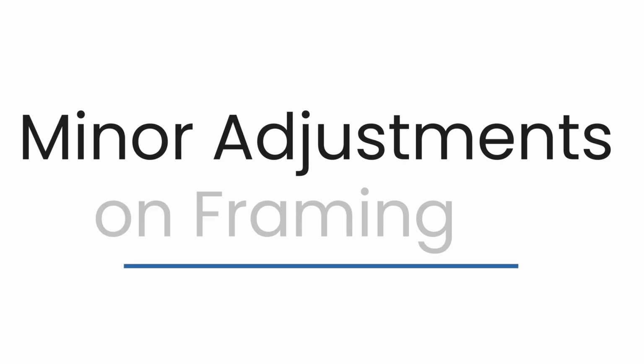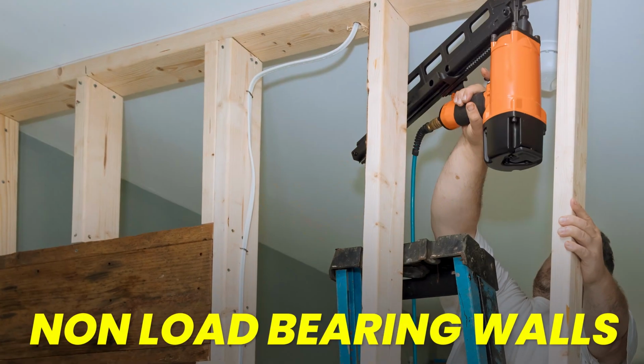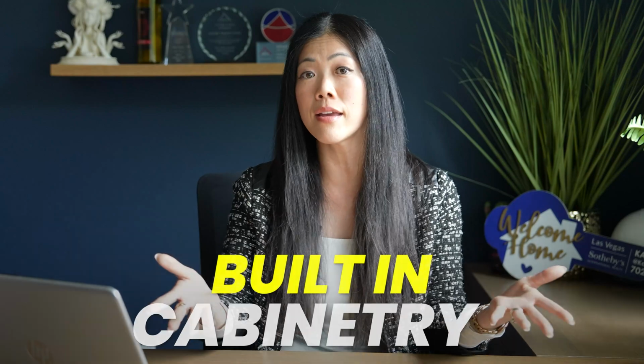And lastly, minor adjustments on framing. In some cases, you may have the opportunity to make adjustments on non-load-bearing walls. This is definitely based on builders and communities, but I've had clients make slight adjustments, especially if you had a certain area where you wanted to do, for example, a built-in cabinetry. And let's say you wanted some of the non-load-bearing walls to be adjusted slightly to accommodate what you're looking for. That could be a possibility, but it's case by case. So make sure your buyer's agent checks with the builder and the community to make sure that's possible as well.